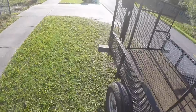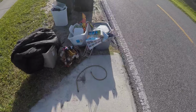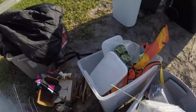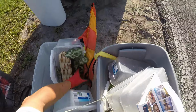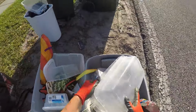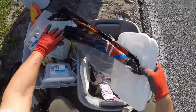Let's go double check that box for a lid. And we'll get out of Dodge. All right, was this box, right? One of these three boxes over here. We're gonna double check. Make sure we're not missing a lid. I think it was this box. Okay, you guys come over here. You come over here. You come over here. Look at all these storage boxes.